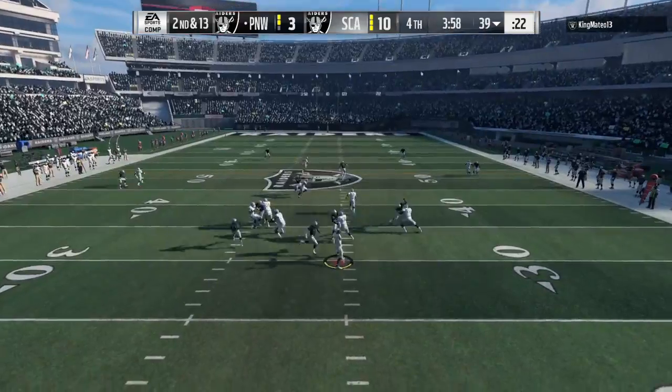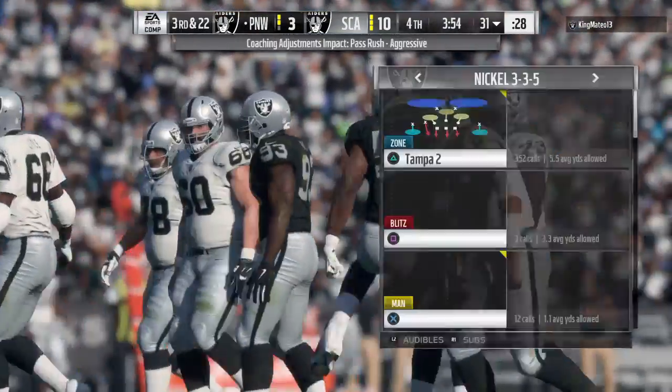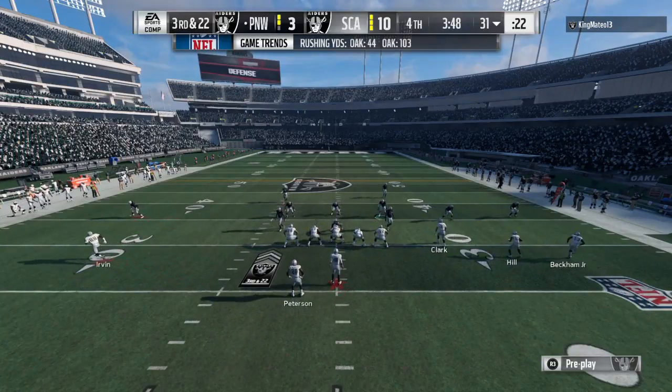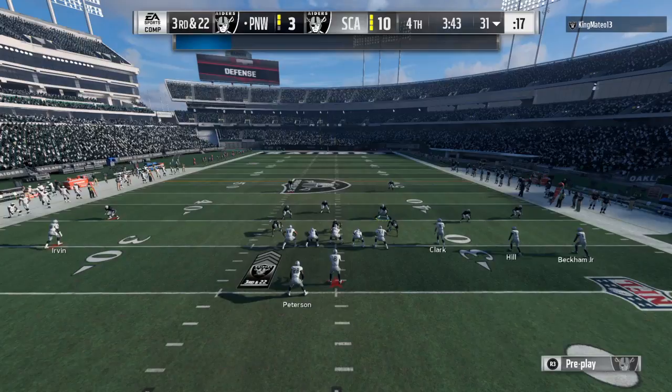From the gun, Mariota. And down he goes. Brought down by a Raiders sack. Ryan Shazier in there to drop him, and it'll be a loss of about 8. Possibly a turning point. Big play coming. This is 3rd and long.